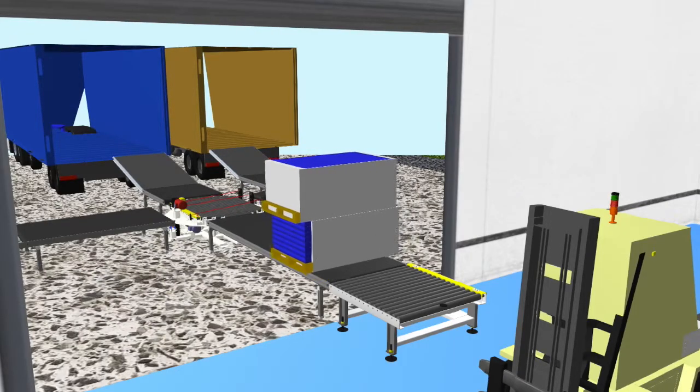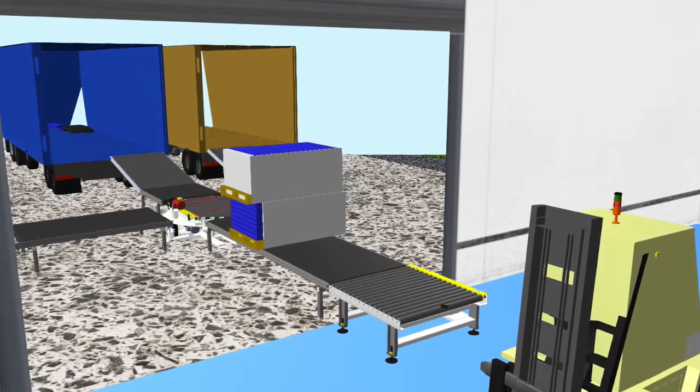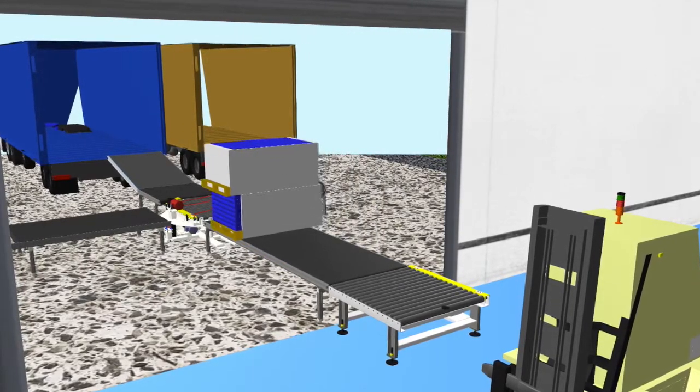Shipping. After palletizing, the finished products are loaded automatically into the shipping containers with the help of the automatic loading system in the layout.